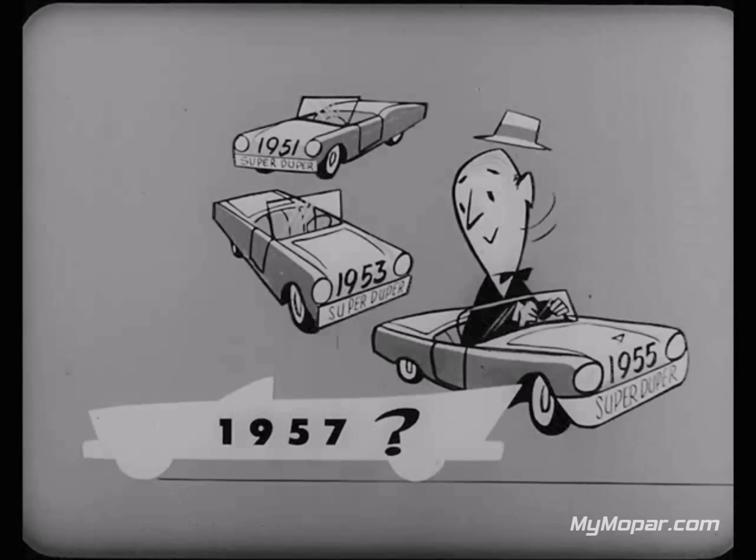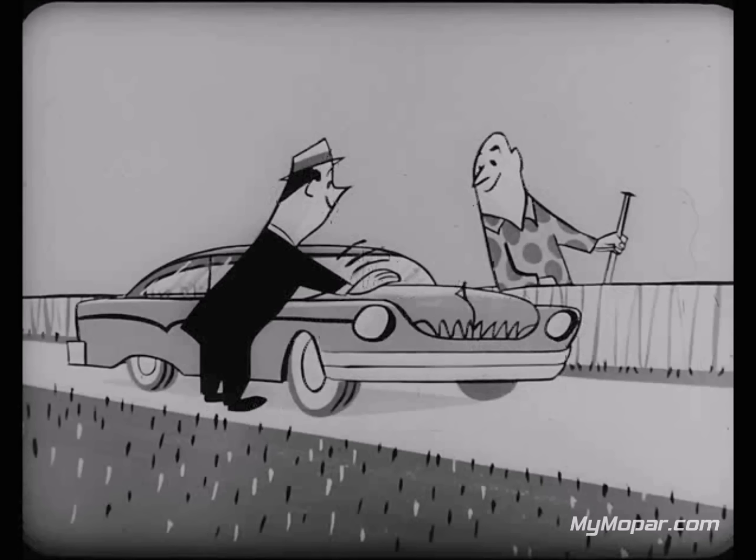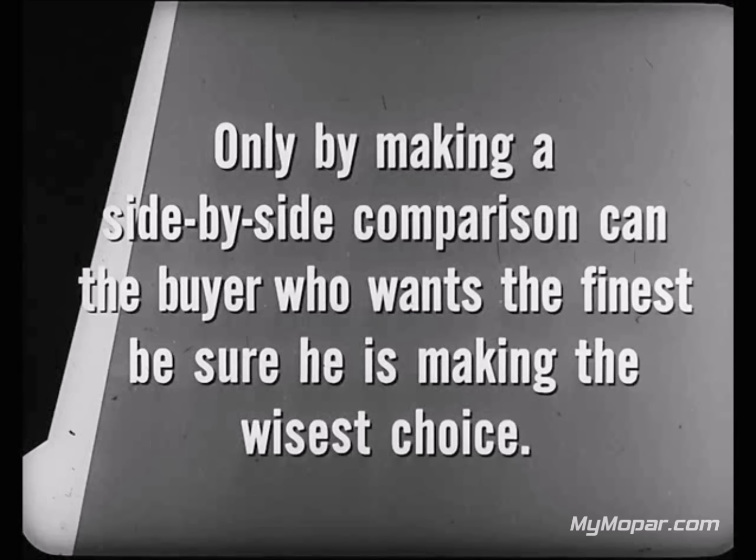If he's been sticking with a certain make purely from habit, he'll never know for sure. If he buys a certain make just because a friend or neighbor recommended it, he could be misled, unintentionally, of course, because you see there's more than one make to choose from in the fine car field. Only by making a side-by-side comparison can the buyer who wants the finest be sure he's making the wisest choice.